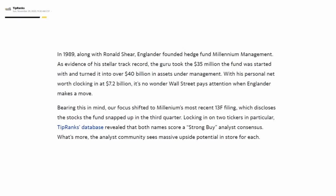Then in 1989, along with Ronald Shear, Englander founded hedge fund Millennium Management. As evidence of his stellar track record, the guru took $35 million that the fund was started with and turned it into over $40 billion in assets under management. With his personal net worth clocking in at about $7.2 billion, it's no wonder Wall Street pays attention when he makes a move.